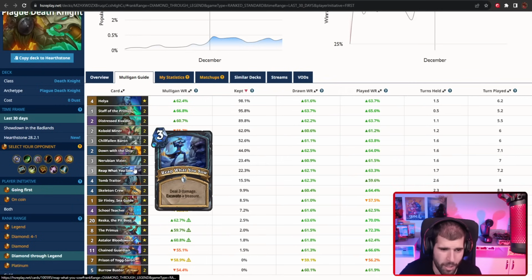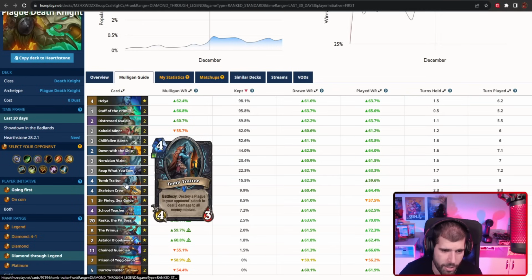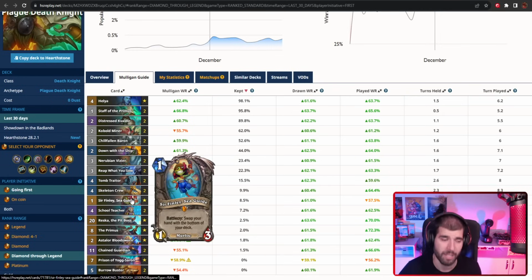Reap What You Sow, I don't really keep much, honestly. I only would keep the Kobold Miner as Excavate in most cases. Dome Trader, depending on the matchup, might make some sense, however, and I'm no stranger to keeping Sir Finley if I don't already have Helia in hand, because if you don't have Helia, you'd much rather play this on turn 1 and basically have a second mulligan phase that way. So this is basically a safety net for you if you have a sucky mulligan.